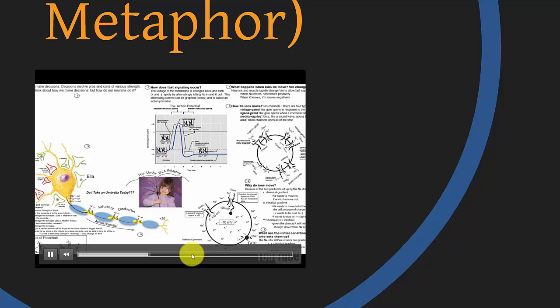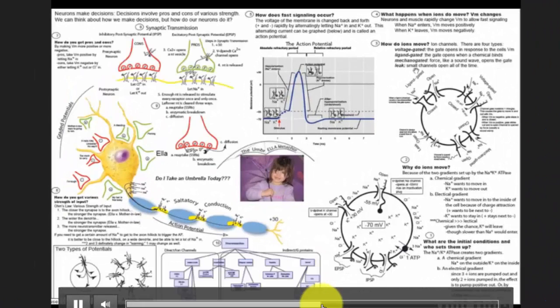And then if you jump to somewhere right around here is the complete version, so you've got everything drawn. You've got the basic building blocks. What are the initial conditions? Why do ions move? How do ions move? What happens when ions move? Action potential. Got Ohm's law here to determine the size and strength of different inputs. Got synaptic transmission, so I've got IPSPs and EPSPs to demonstrate pros versus cons. And then a little bit about synaptic transmission. And lastly, there's a little bit on neurotransmitters.